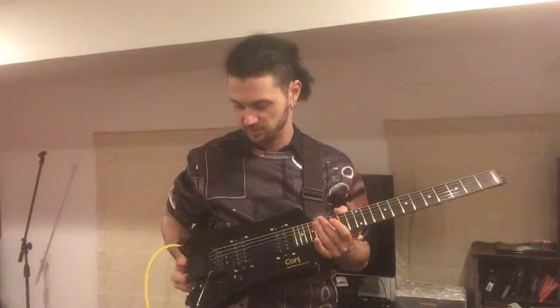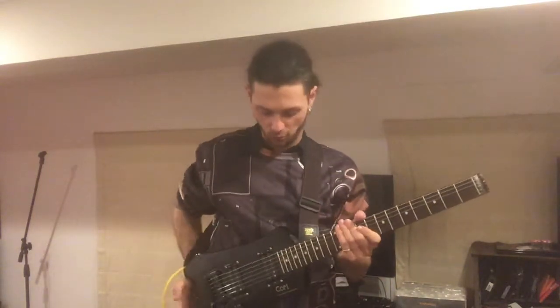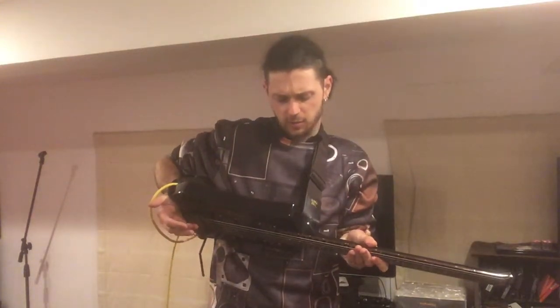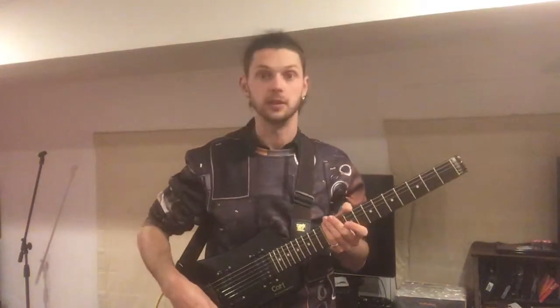Relative to its size, it's quite a heavy thing. There's not much to it, but it's dense. It's 100% maple. It has the original Cort equipped with power sound, high gain super distortion pickup. It has 2 of them, and they are indeed very high output.